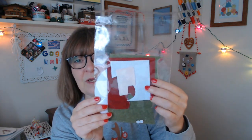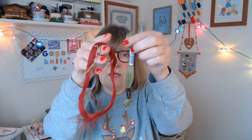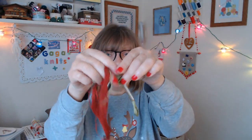And I've got all the different fabrics, sorry if it's shiny. There's enough to make another one, I would say. And there's all my little bits cut out. And then you had two full skeins of the main two green and red colours. And as you can see, I've got plenty of that left.